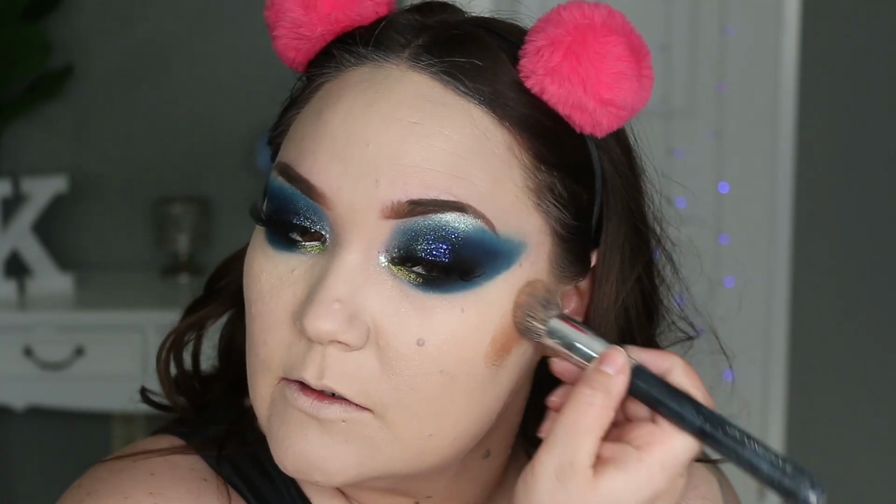So for bronzer, is anybody surprised that I'm using my Soul one? This is one of the best bronzers I've ever used. Did I say primer? I don't know, I'll have to look back. So she's just gonna get tucked right up in here.